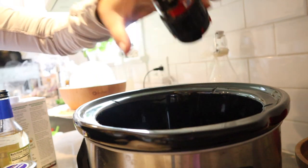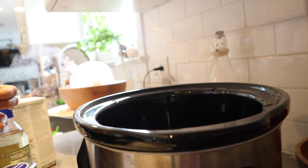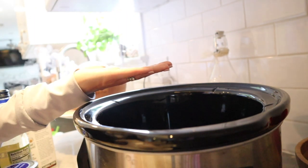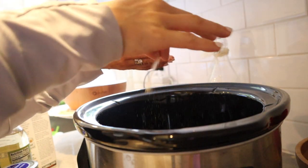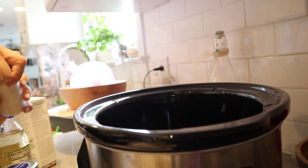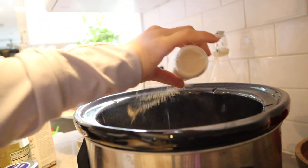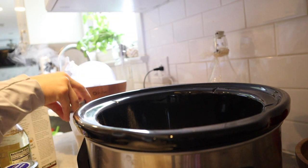Usually I do fresh onion and garlic, but I actually ran out of onion and I don't feel like cutting garlic. So I'm gonna do some onion powder. I'll put it in my hand first because I don't trust this one. Again, do this to your taste. You can do 1 real onion, a couple real garlic cloves, but I'm just doing onion powder. And now I'm gonna do some garlic powder. This one actually has the proper lid on it, so again, just do it to your taste. A lot of onion and garlic, salt and pepper. It's really gonna give this a lot of flavor.